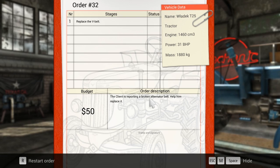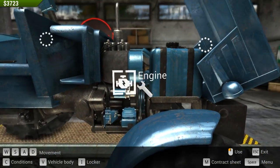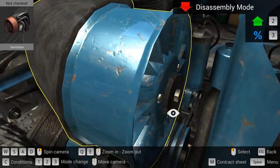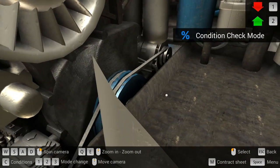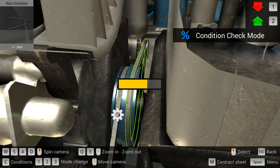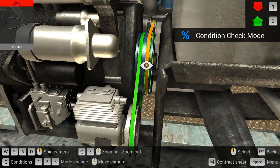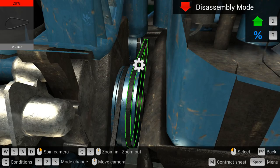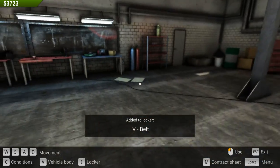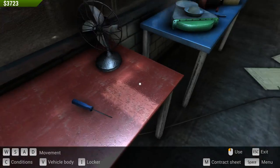Client is reporting a broken alternator belt. Help him replace it. $50. So that's an easy one. Alternator belt. Let's just check them. And yep. Okay. So, I guess that's something, again, we can't fix. Yeah.